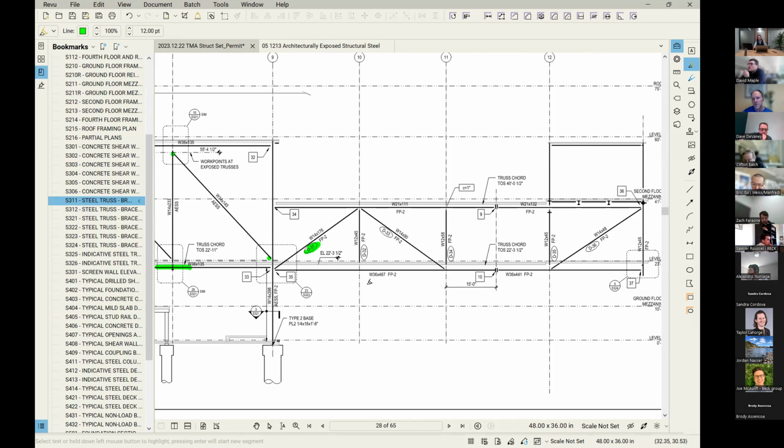The other thing to note from this particular truss at column line 9 is that it has a rated partition that it has to support. So this truss is designated FP2 across these members. Our building is a 1-hour rating, but in this truss area it requires a 2-hour rating. Okay, that's good to know.